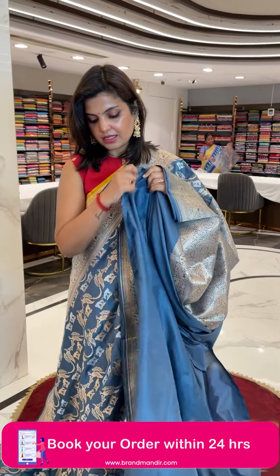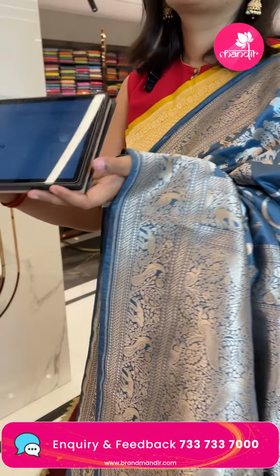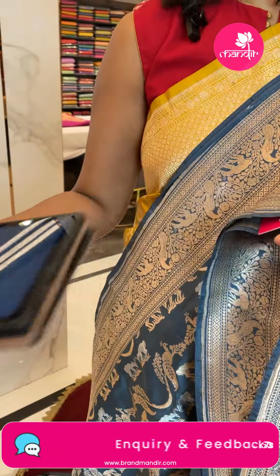And this is the blouse, like this. Plain blouse with a border. The code is KJ450, offer price is 16,128.